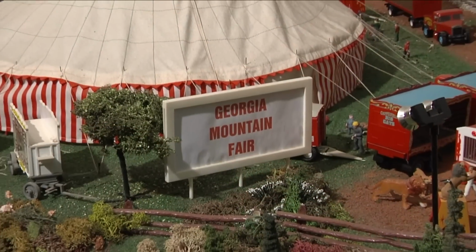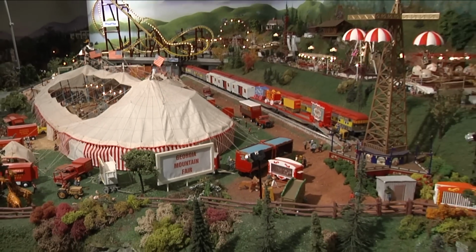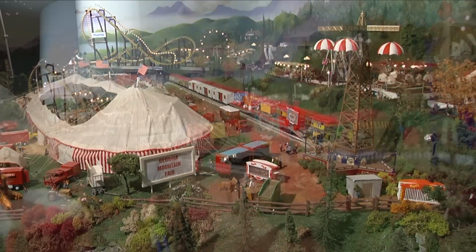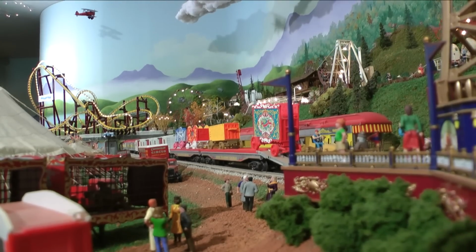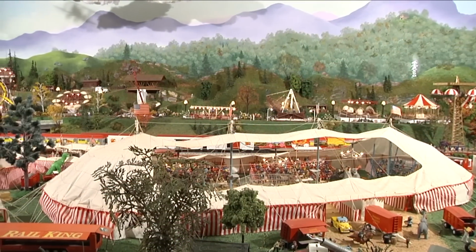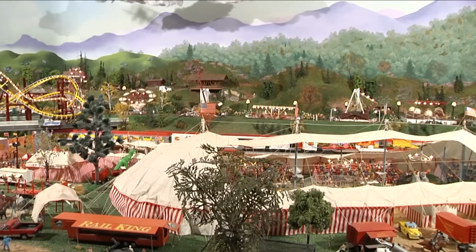This is the Georgia Mountain Fair, an event held every summer in Hiawassee, Georgia. The fair scene was built by Ed Jones from Pittsburgh. Close by the Georgia Mountain Fair is the circus, always a fascinating attraction on a model railroad. This circus scene was built by Marlon Weaver.